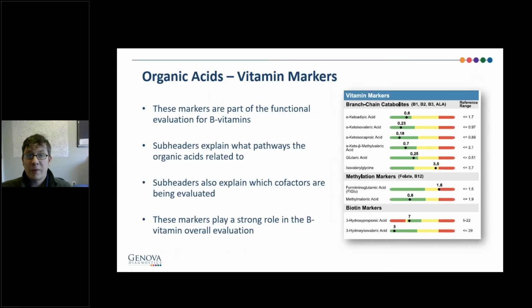The next grouping of markers in the organic acids are the vitamin markers. They're so named because they're telling us a lot of information about specific vitamin needs, in particular the B vitamins. And these subheaders even tell you what we're using them for. We have these groups of branch chain catabolites, and in parentheses it says these tell us a lot of information about B1, B2, B3, alpha lipoic acid. Then we've got methylation markers, which we think about as folate, B12, and biotin markers. So this grouping plays a strong role in the B vitamin overall recommendations.